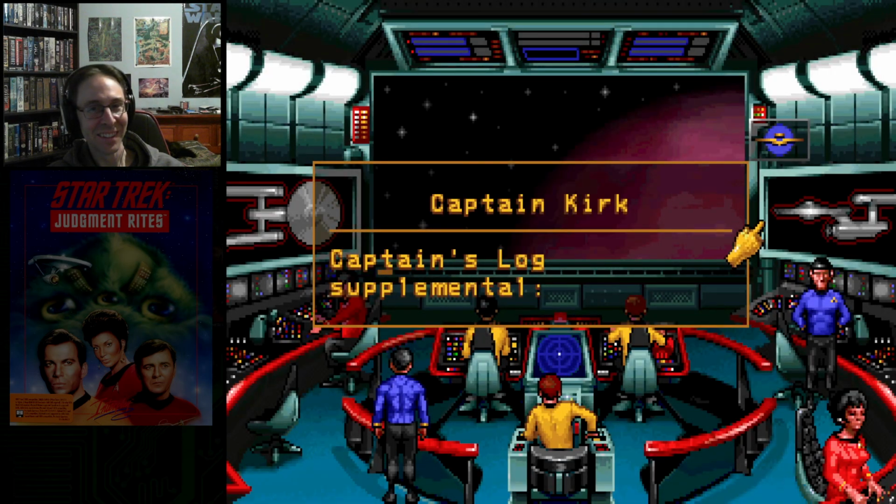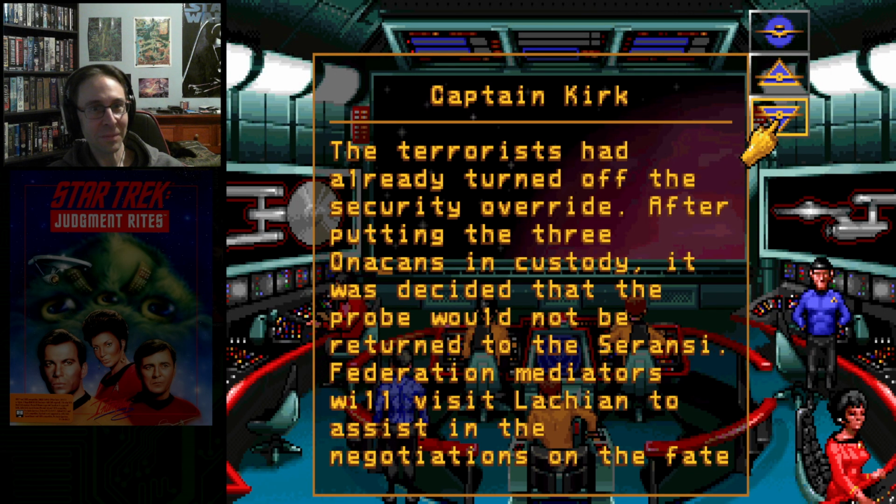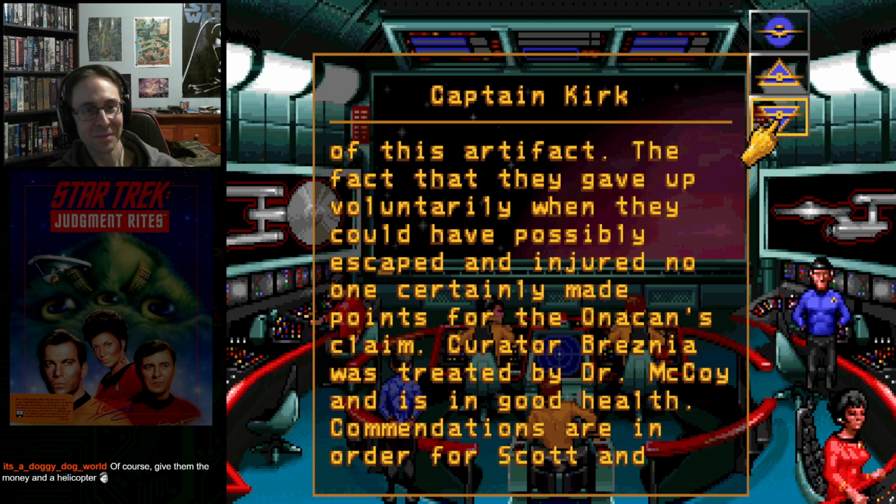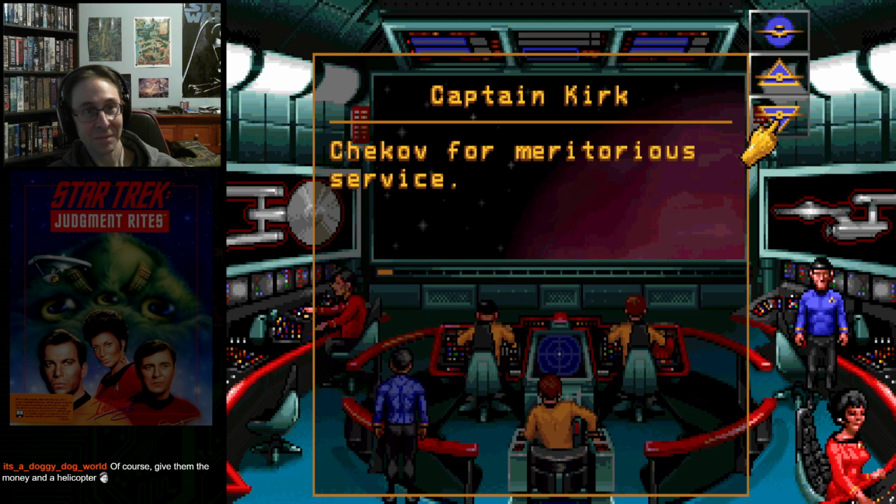Captain's log supplement. The terrorists had already turned off the security override. After putting the three Onakans in custody, it was decided that the probe would not be returned to the Saranci. Federation mediators will visit Lockean to assist in the negotiations on the fate of this artifact. The fact that they gave up voluntarily when they could have possibly escaped and injured no one certainly made points for the Onakans' claim. Curator Bresnia was treated by Dr. McCoy and is in good health. Commendations are in order for Scott and Chekov for meritorious service.